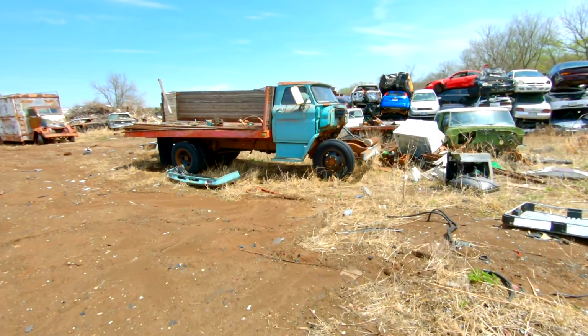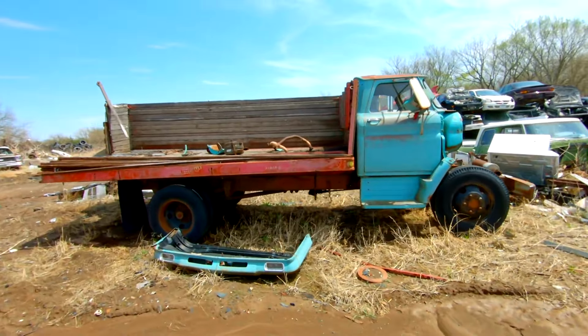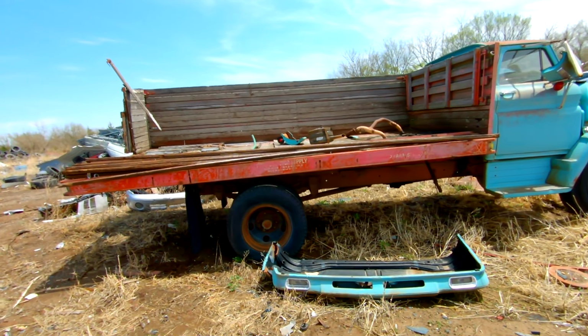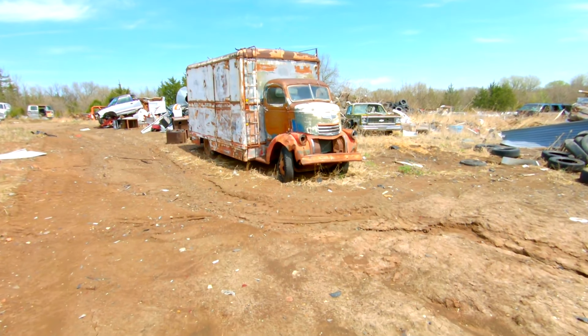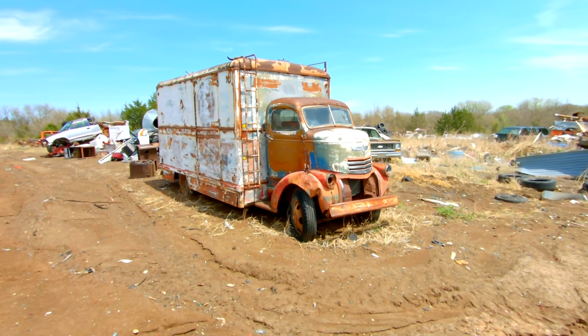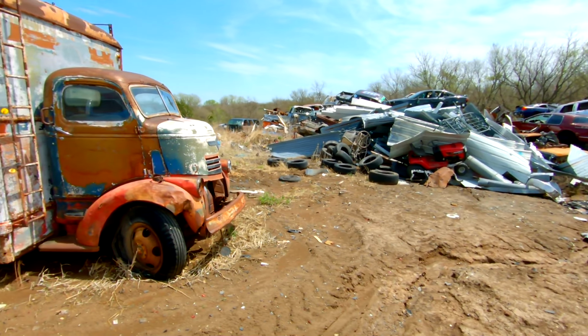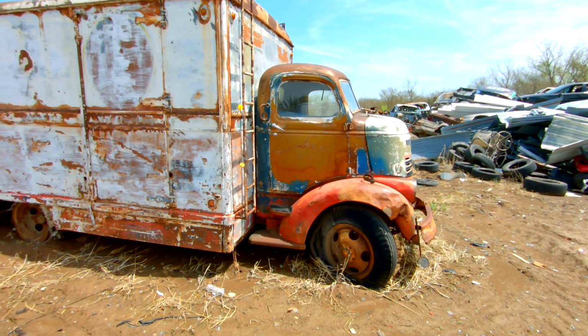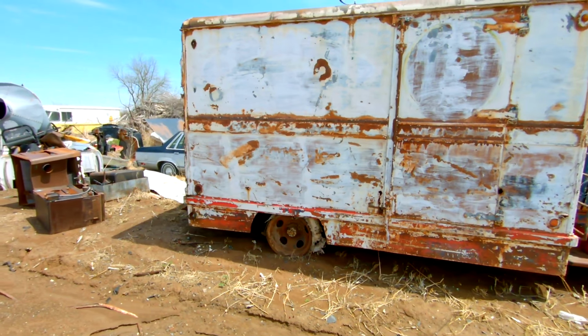We've got a big C50 or C60 truck. And we got the Jeepers Creepers cab over. Thing is just creepy. And that tin's making all kinds of noises. Just an ominous vehicle.